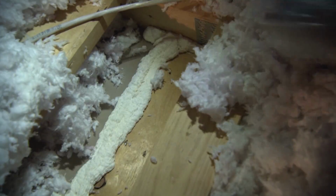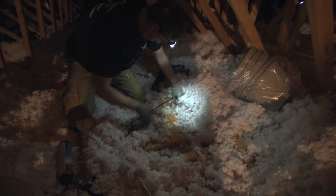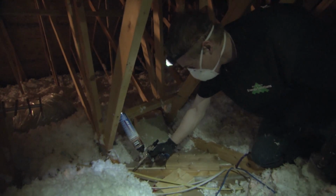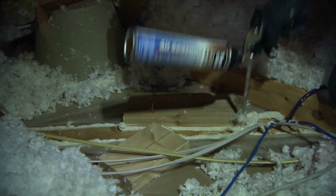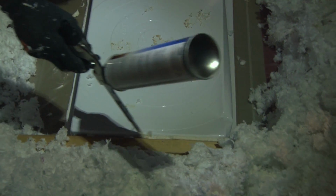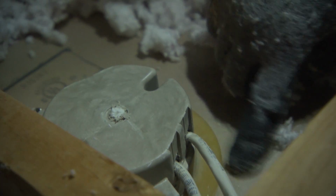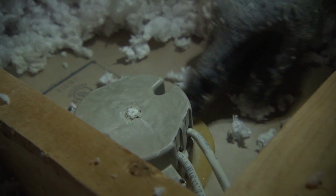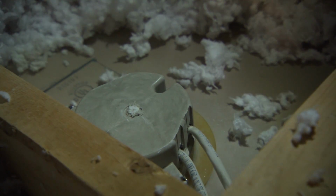Most homes that we get into, we can simply just push the insulation out of the way and seal the gaps and cracks, seal the top plates, seal the wire penetration, seal the plumbing penetrations and chimneys. This is a newer sealed light box, but as you can see, the seal isn't even sitting on the sheetrock, so it's not doing its job.